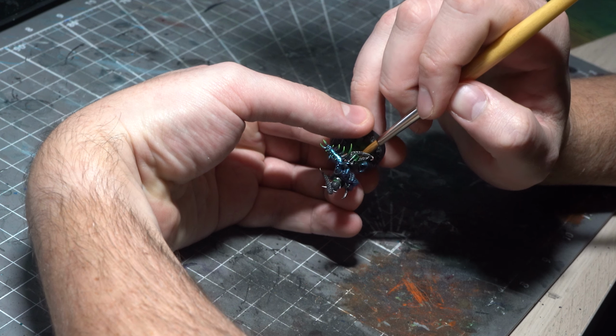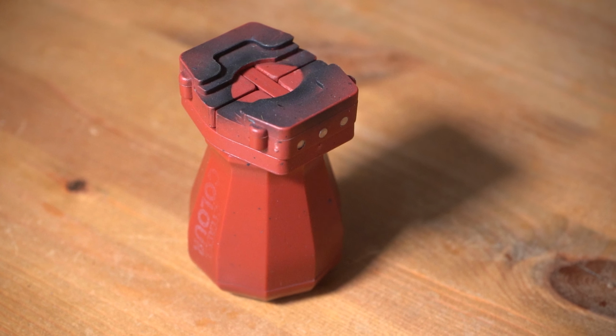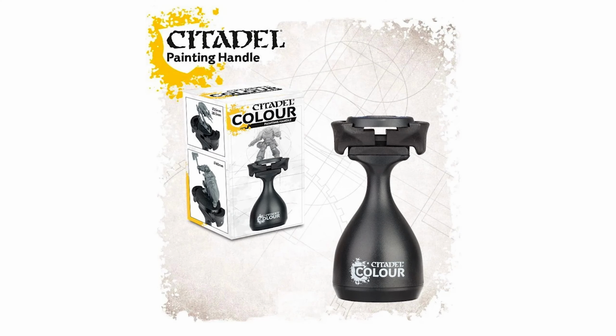My personal choice for a painting handle at the moment is actually one of the older model Citadel ones. With a nice chunky form factor, I find that it fits quite nicely in my hand, is nice and stable, and it's got actually a decent balance to it. Citadel have, however, just updated the design on their new painting handle, and for all the jokes of it looking like a sex toy, a lot of the reviews haven't been quite so good.